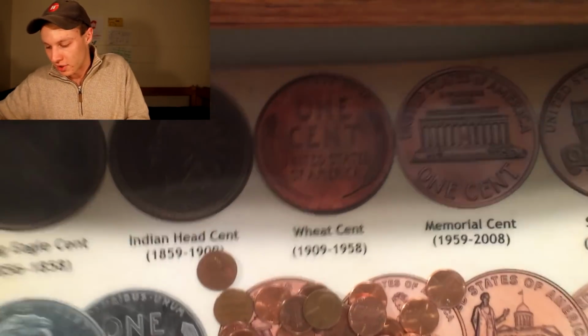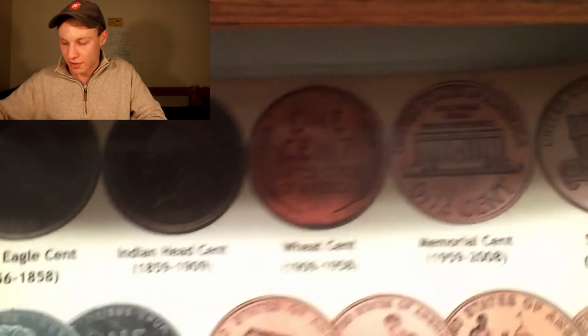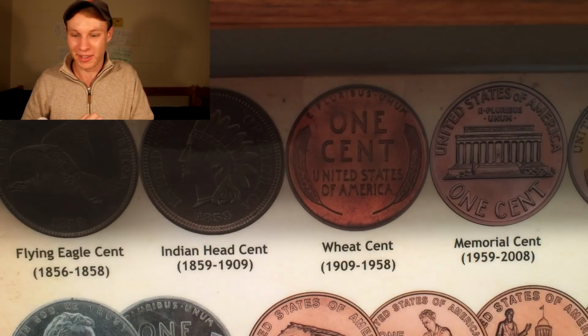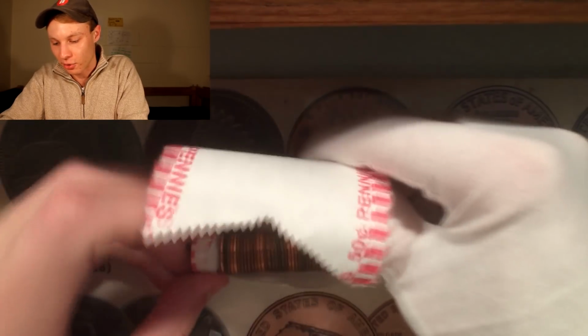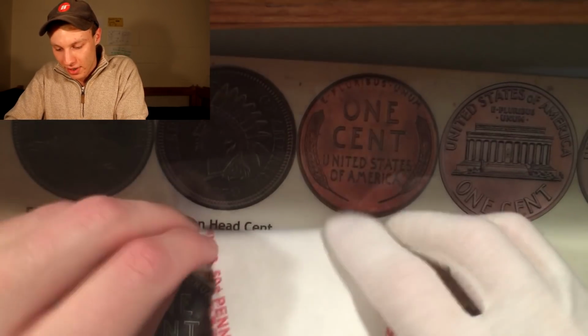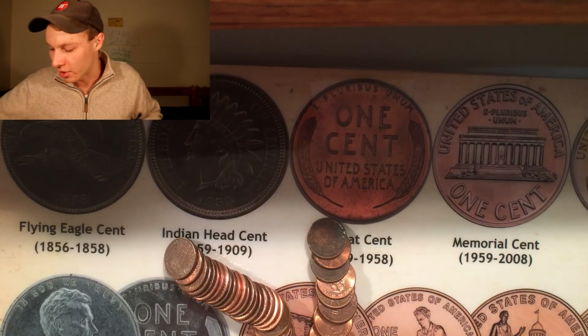All right, guys, so we'll take this, go ahead and dump, and we will get into our last roll. The box is like overflowing at this point because this is the end of the box. So, all right, let's get into this last roll and see if we can get lucky right here at the end, and we will see. Maybe there's an old coin in here, maybe not.